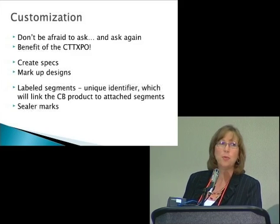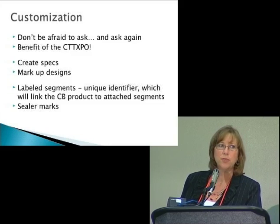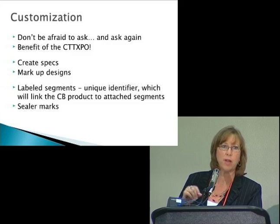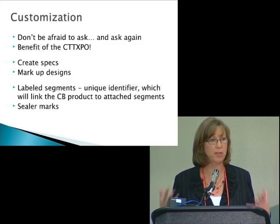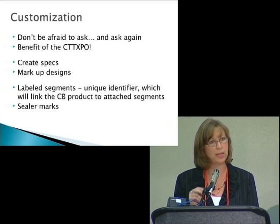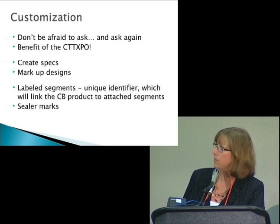So we knew what we wanted, and we had to mark up some designs, and we talked back and forth about how this was going to look. The main thing we were interested in was a comparable product that didn't change our process too much, but had labeled segments with a unique identifier that absolutely linked the cord blood product to that segment we wanted to use for identity. And then we thought, instead of having variable segments, since everybody's looking for consistency, it might be great to have sealer marks so that the techs knew exactly where to make the weld to create these segments.